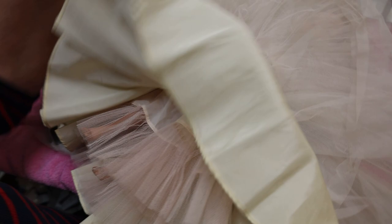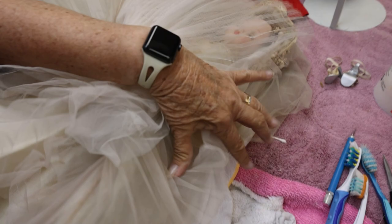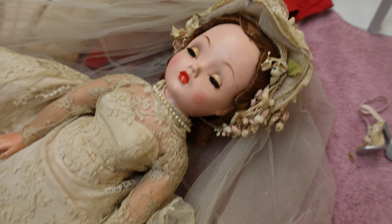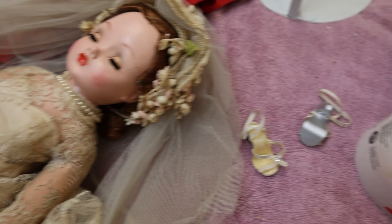So luckily we don't have to do much with her because her new mother wants to do that. So we're just taking off a little surface dirt. Just a little. Nobody did costuming quite like Alexander. No. Especially on these wonderful portrait dolls. And she has her original shoes. The elastic is pulled out, which is very typical, but otherwise she's a beauty.